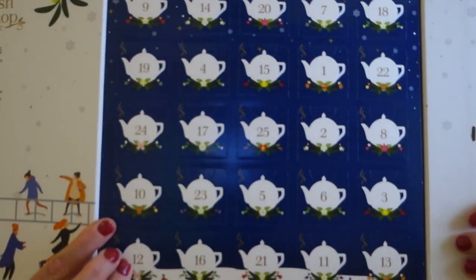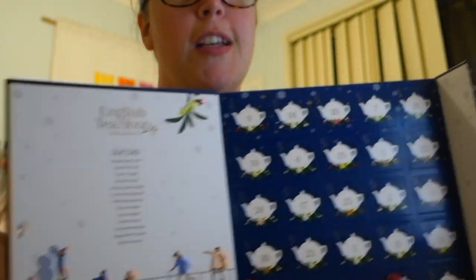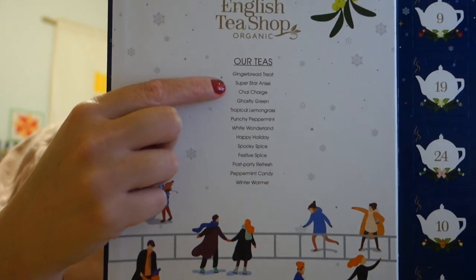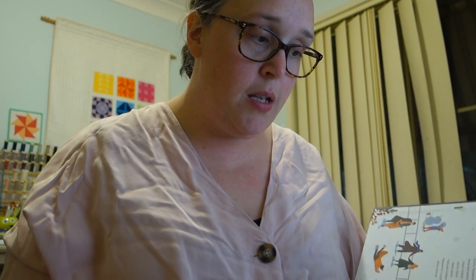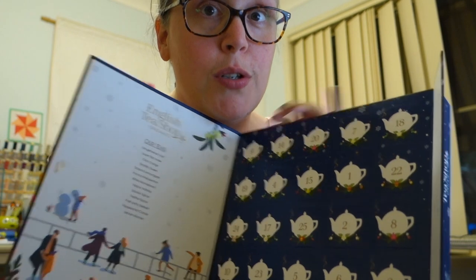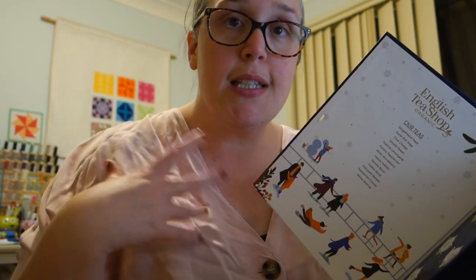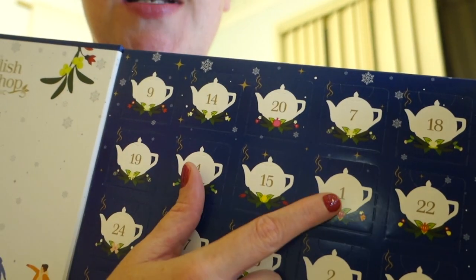So on this side we've got all of the numbers. Hopefully you can hear me. And on this side it has a list of all the teas that are in here. As chaos reigns outside, let's open number one. I have to tell you, it smells so good. Smells really spicy and aromatic and floral. Let's do number one because it is the 1st of December.